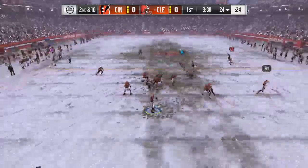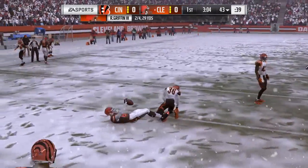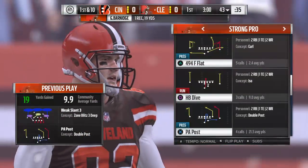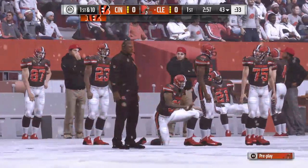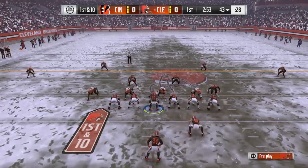Second and 10, once again, Griffith. Complete here to Gary Barnidge, and they get him down, but not before he takes it across the 40-yard line. It's a nice catch there by Gary Barnidge, and there's no getting around it. The emergence of him has been nothing short of stunning, hasn't it?